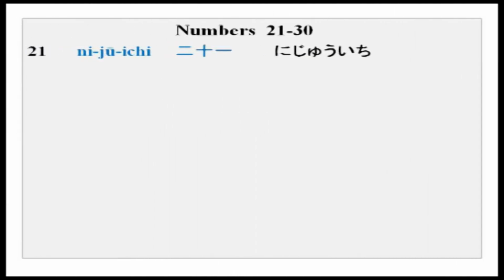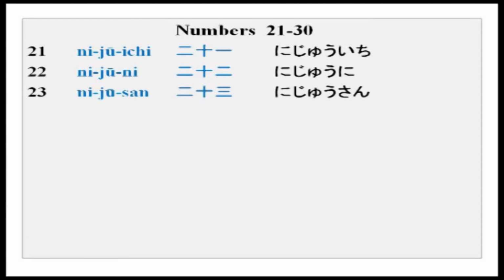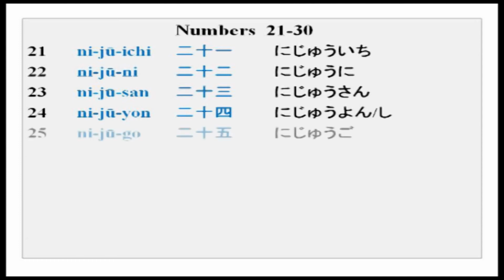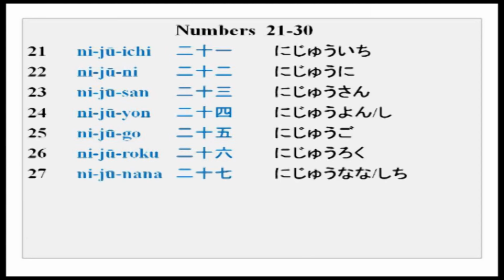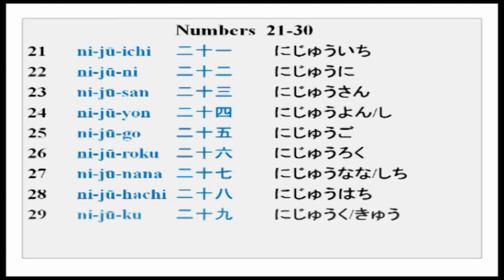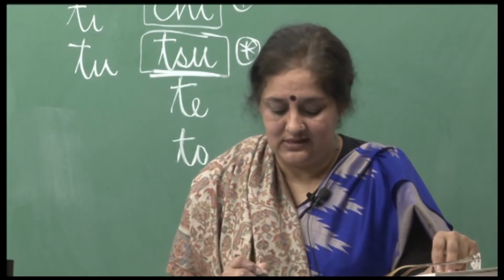So, niju ichi, niju ni, niju san, niju yon, niju go, niju roku, niju nana, niju hachi, niju ku and sanju. So, please remember these are very important, these will come very handy when we are doing other things later on. So, you need to remember your numbers very, very nicely.